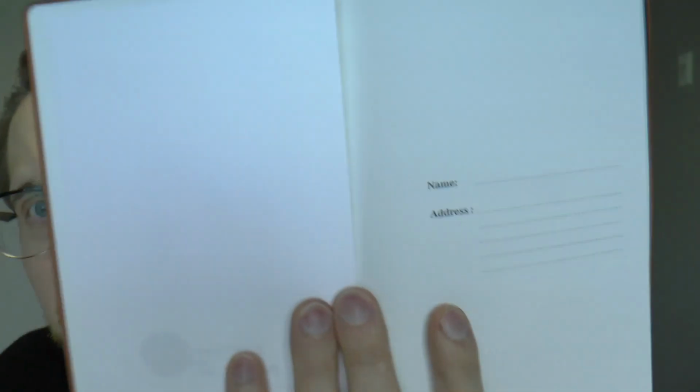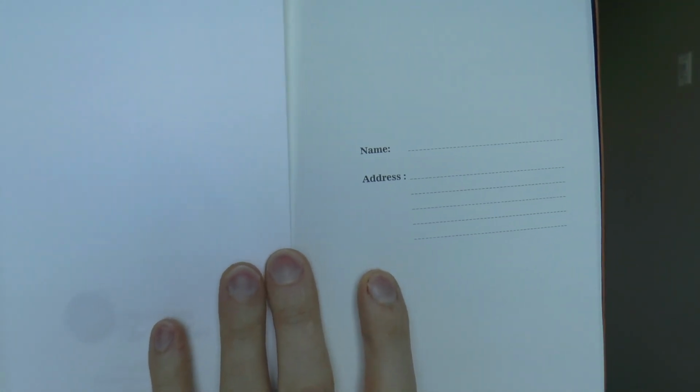You get a first page, which is not Tomoe River, but has space for your name and address. And then you get a table of contents, which is quite extensive. One, two, three. You have three pages of that, and then you start on your Tomoe River, which in this case is a dot grid.